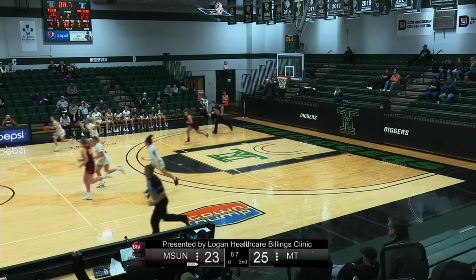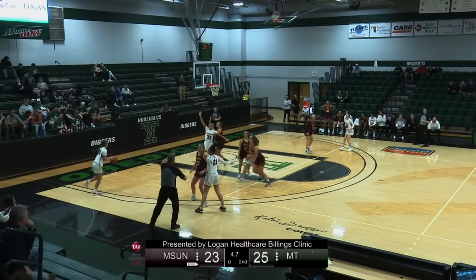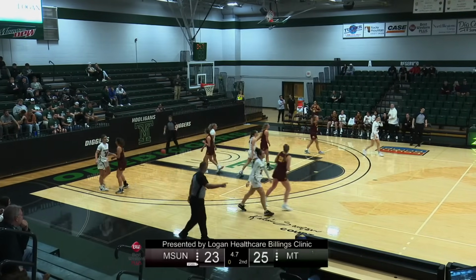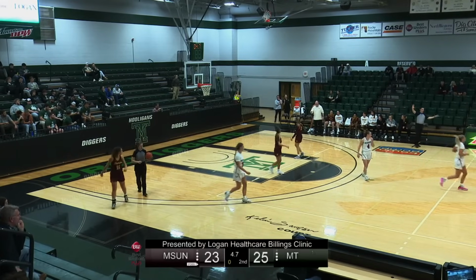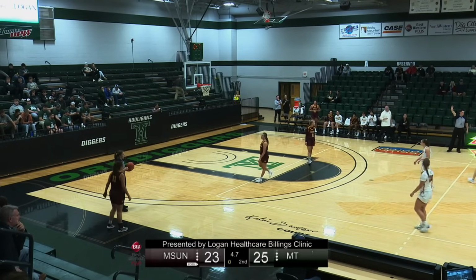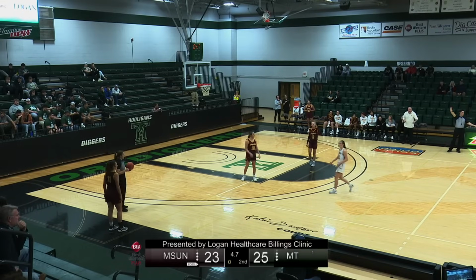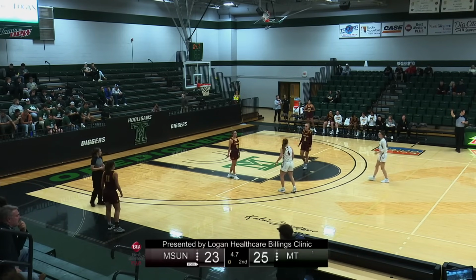Rebound, Rademacher, 10 seconds. Digs down the floor. Kerr. Pass here on the near side. Travel call on Hankwitz. Got to come to a jump stop. Took that 3 steps. 4.7 seconds remaining here in the first half. Got to get up and pressure, force them into a long nothing.